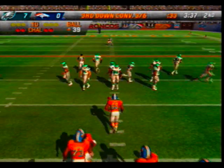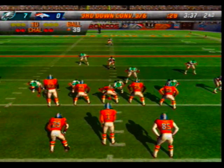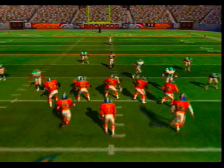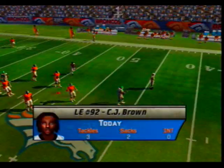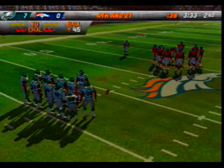10th play of this drive. Ball on the 39-yard line. Everything you got. Here we go, man. Defense lines up in the nickel. They're blitzing under pressure. The defense likes to keep the pressure on. They'll bring extra guys on an overloaded side, hoping for turnover opportunities.